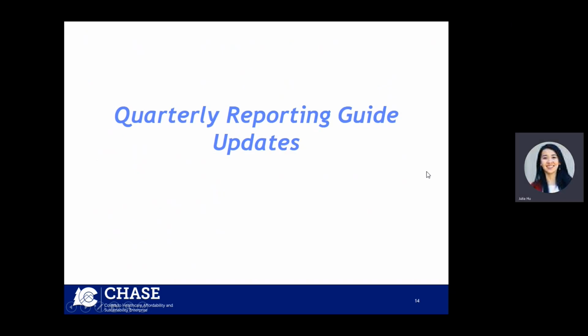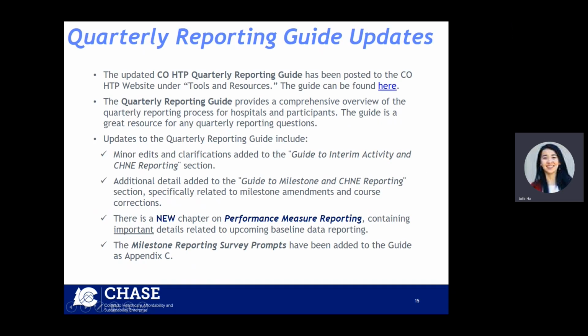The quarterly reporting guide has also been updated. Just a reminder, in order to access this document, you can go onto the website, go under tools and resources, and you'll be able to see the HTP quarterly reporting guide. It will provide an overview of your quarterly reporting process, including interim activity reporting, CH&E reporting, milestone reporting, as well as performance measure reporting. This also includes information about the SRP period that we use in order to provide the performance measure training today.